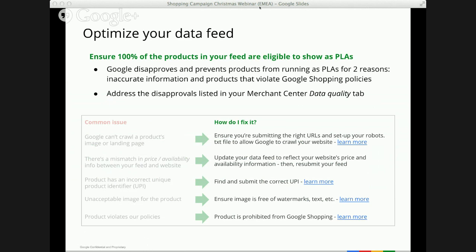The second reason that we'll disapprove products is if they violate Google Shopping policies. You can see a total list of policies in the Google Merchant Center Help Center, but essentially this is things like if they use, or we believe they use, ingredients from endangered species, if they violate the weapons policy, those types of things where just fundamentally the product cannot serve because it violates our policies.